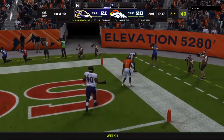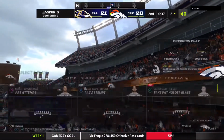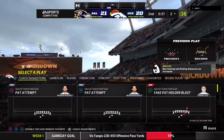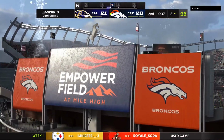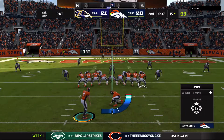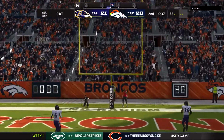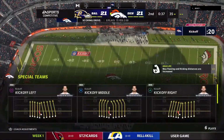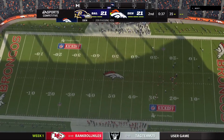Now a diving effort right sideline. He's got it. And this is taken in by Hamler for a Bronco touchdown. KJ Hamler there to make the grab. And the Broncos are an extra point away from tying the ball game here in the final minute of the first half. McManus's point after is good. And we are tied here in the second quarter.